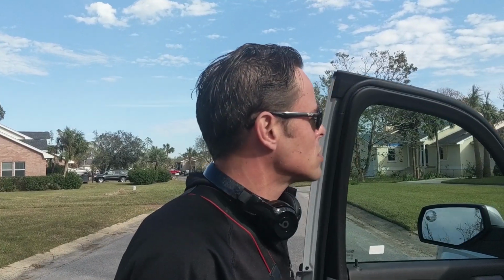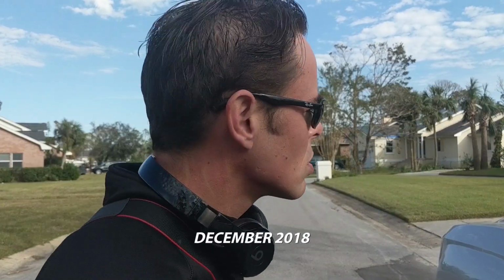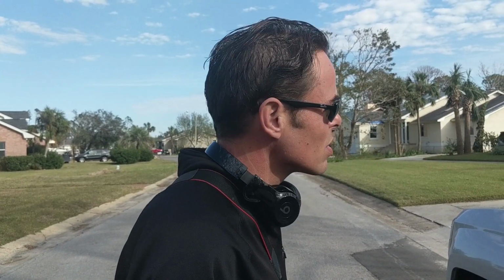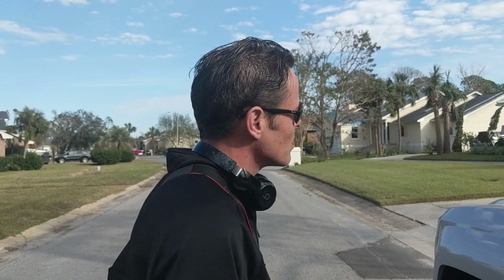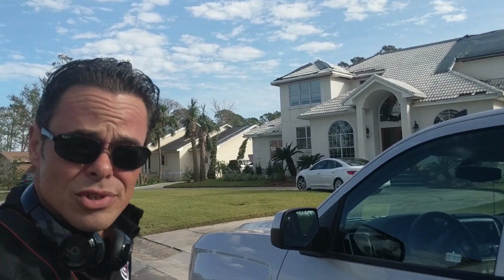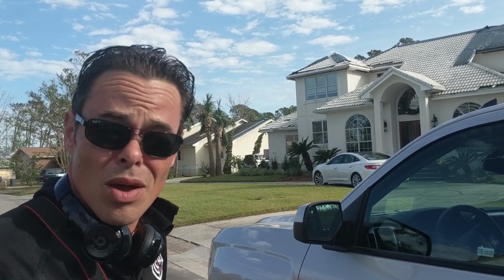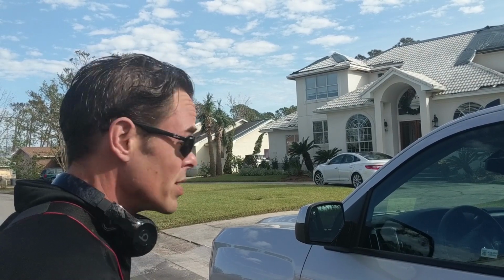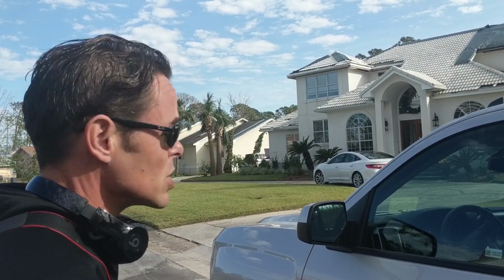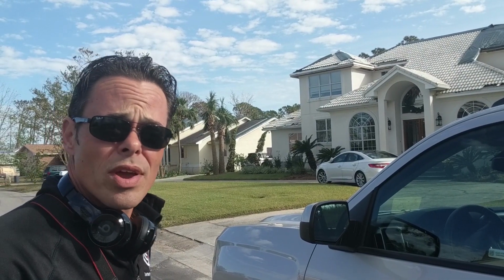Panama City, Florida. Early December. We're here in the aftermath of Hurricane Michael, and we're gonna go and inspect the interior of this property here. It's a barrel S tile. Looks like the tile roof is shattered, so I would expect that the interior is saturated with water, because drywall cannot withstand rain.